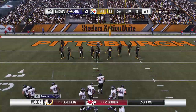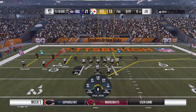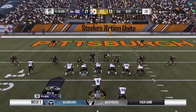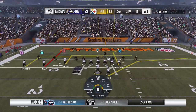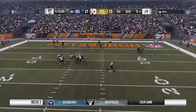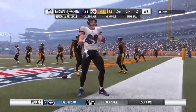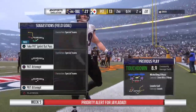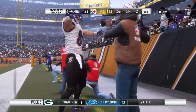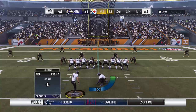A chance to really cap off a big first half here as they come up on first and goal. All right, here we go. Blue 90. Blue 90. Here's Jackson. From the gun, he'll throw. Flushed out. Got a man. It's caught for a Ravens touchdown. Mark Andrews, as the first half is winding down, and the Ravens will add on to their lead.